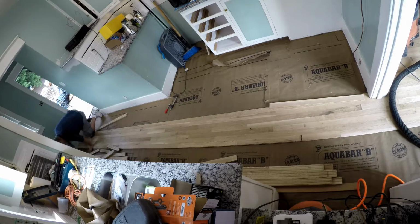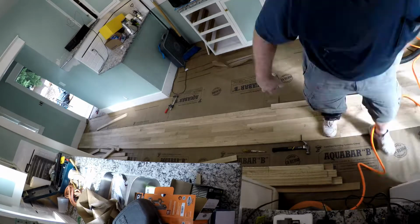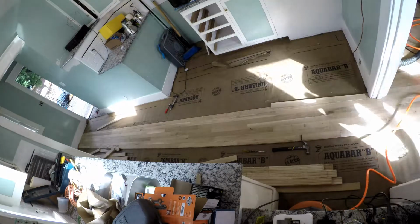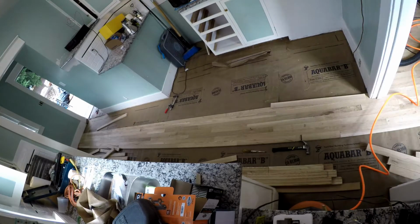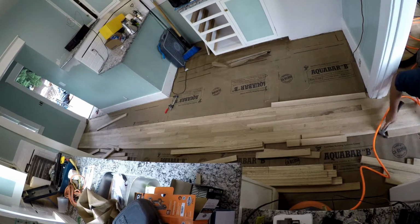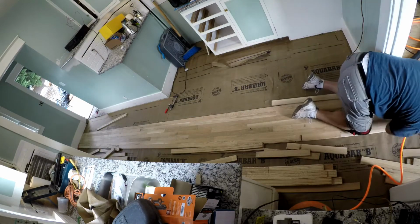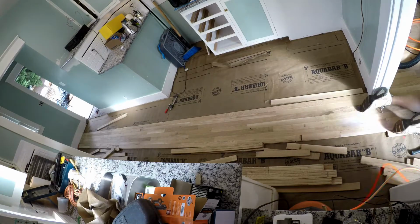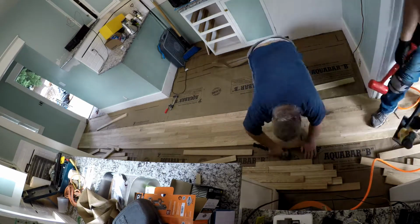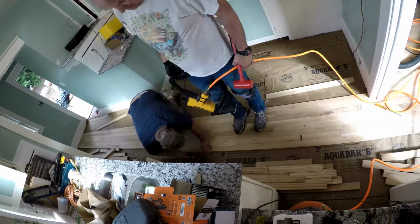Okay, so I am in there. There you see Mitch with the floor nailer, the pneumatic floor nailer. And so we're going to be running back and forth and back and forth. There, I'm getting some more wood shoved down in here. I'm just placing wood, and then Mitch is going to come along behind me and nail it in place.